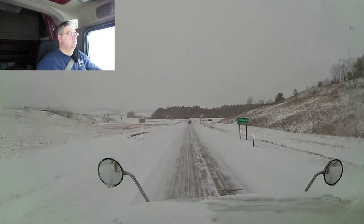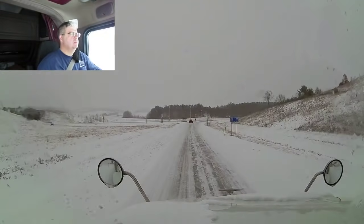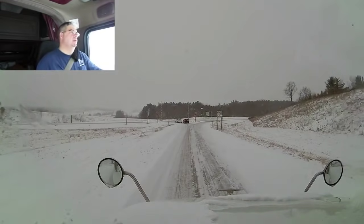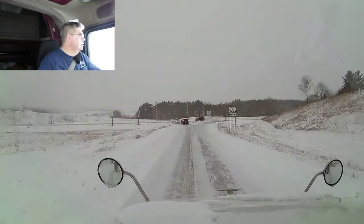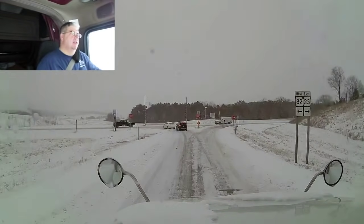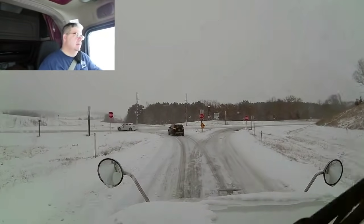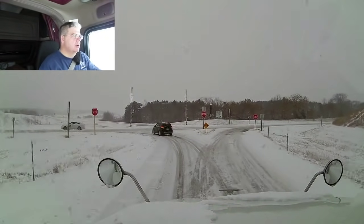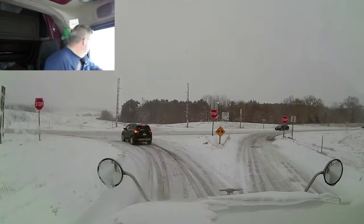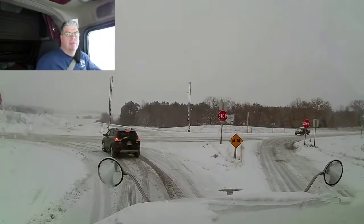Slow down. And following distance, I think, is one of the biggest things. When you see those huge accidents on the news at nighttime, I think following distance has a lot to do with it. I see guys less than a truck length behind each other in the snow, and it takes one car or truck, whatever, to screw up, and they just pile on top of each other.